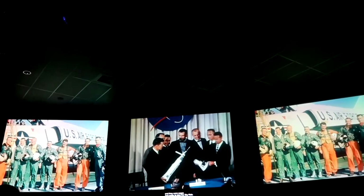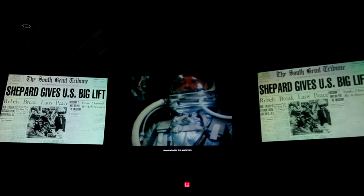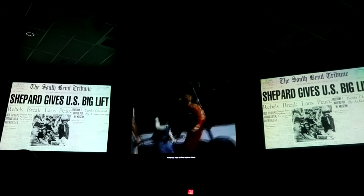Eager and ready to take the big ride, but our manned space program couldn't seem to get off the ground. We stuck with it, and on May 5th, 1961, things finally started going right. Astronaut Alan Shepard took his ship Freedom 7 6.5 miles into space. America had its first space hero.